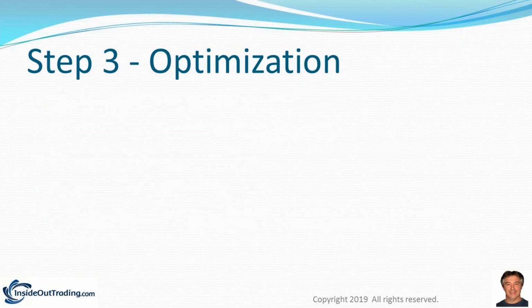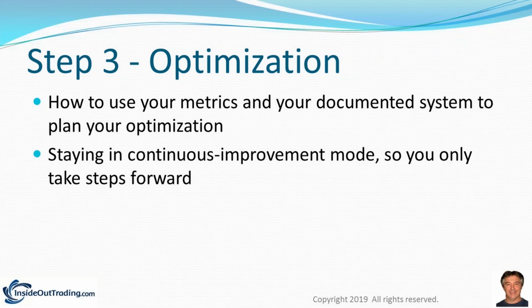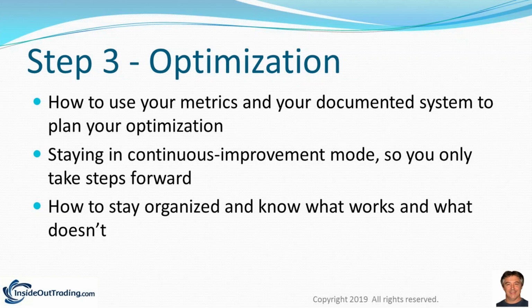And of course, the third step is optimization. This is where you want to use your metrics and your documented system to plan your optimization so that you're staying in continuous improvement mode, so that you only take steps forward. And this is really how you stay organized and know what works and what doesn't.